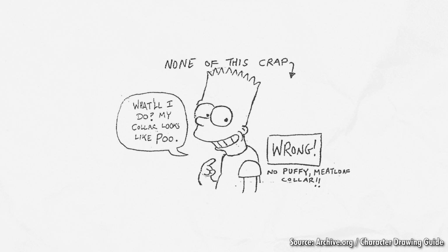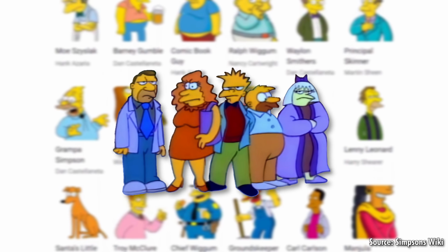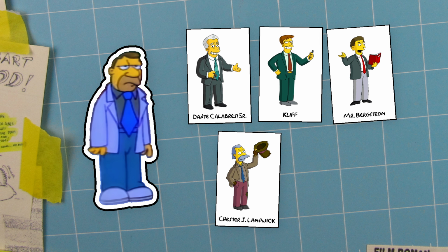When it comes to clothing, I was hard-pressed to find rules. There's character-specific stuff, but no general guidelines, so I cross-referenced the Bus Stop Bunch against the characters listed on the Simpsons wiki, to see if there were any matching outfits. Plenty of characters wear open jackets with ties and dress pants.